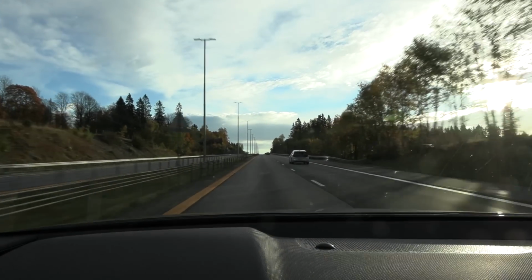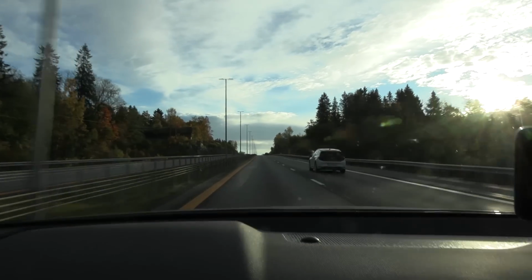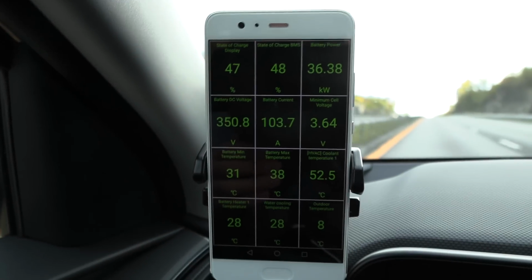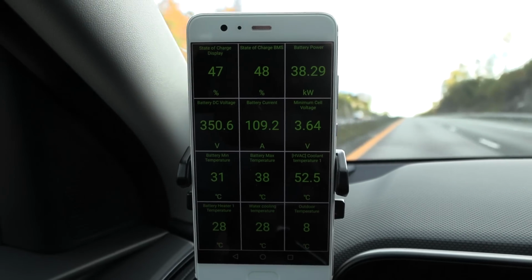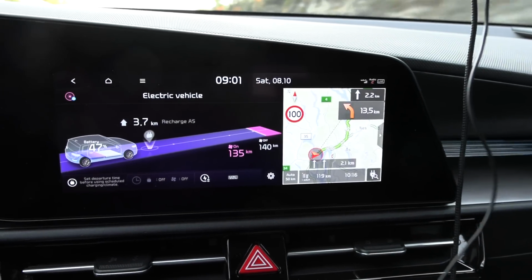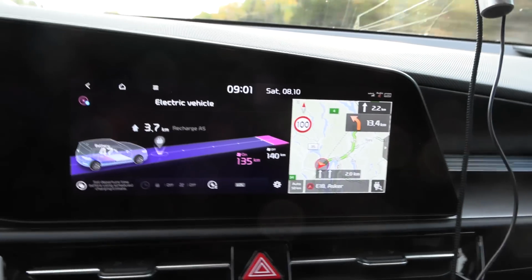We're on the move again, getting close to Liertoppen. Oh, we just passed Liertoppen, never mind. But you see, the battery is now at 31 to 38 degrees Celsius. And then if you look here, well, this is kind of funny. I've discovered a bug. So you guys remember that energy screen, right?